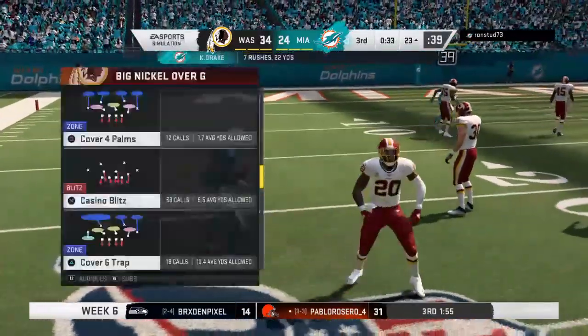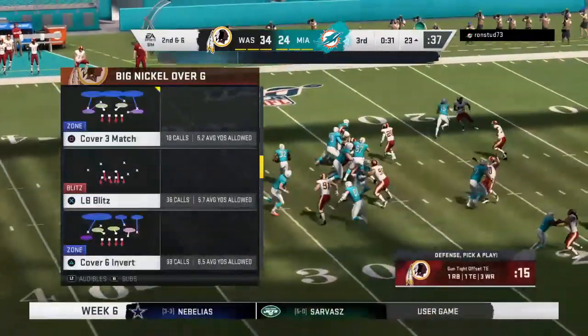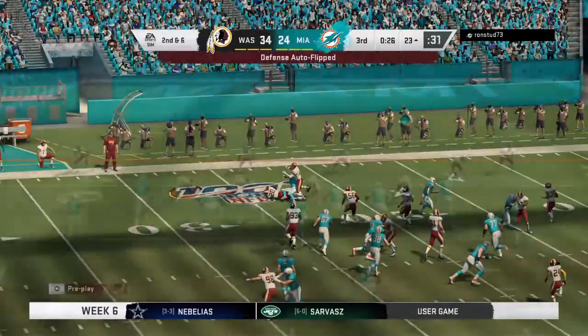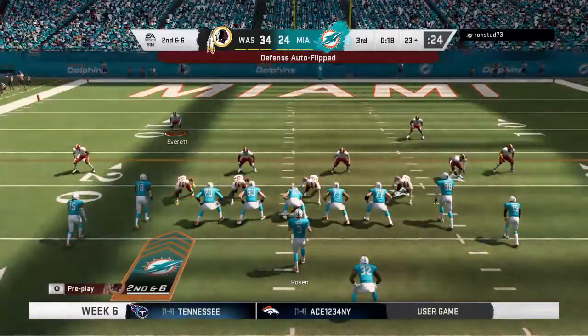They will get 4 yards here on the first down run, and that'll make it 2nd and 6. Yeah, give him 4 yards there. It'll be 2nd and 6.